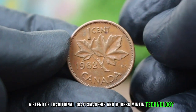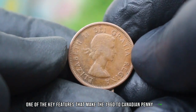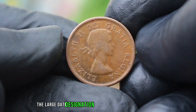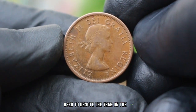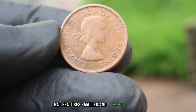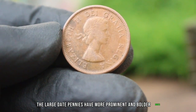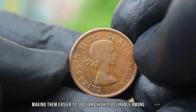minting technology. One of the key features that make the 1960 Canadian penny stand out is the large date variety. The large date designation refers to the size of the numerals used to denote the year on the coin. Unlike the small date variety that features smaller and narrower numerals, the large date pennies have more prominent and bolder digits, making them easier to spot and highly desirable among collectors.